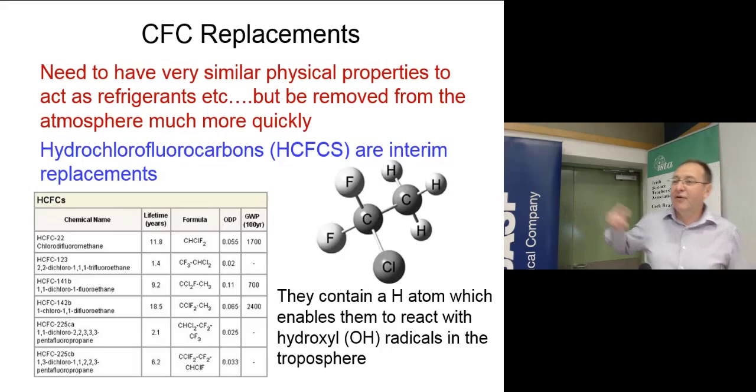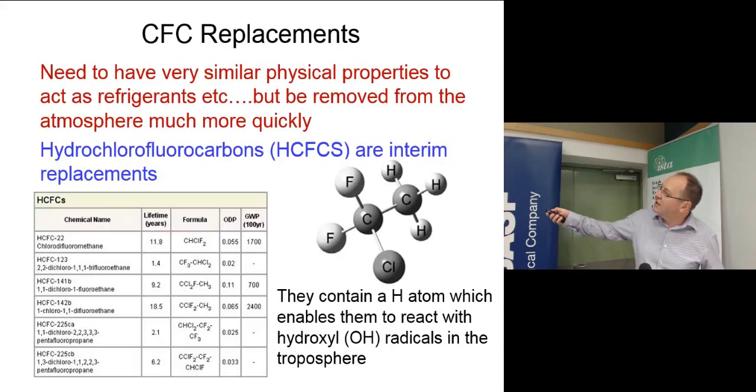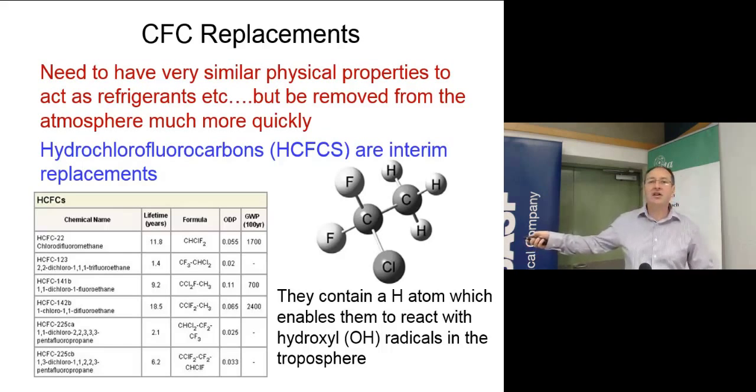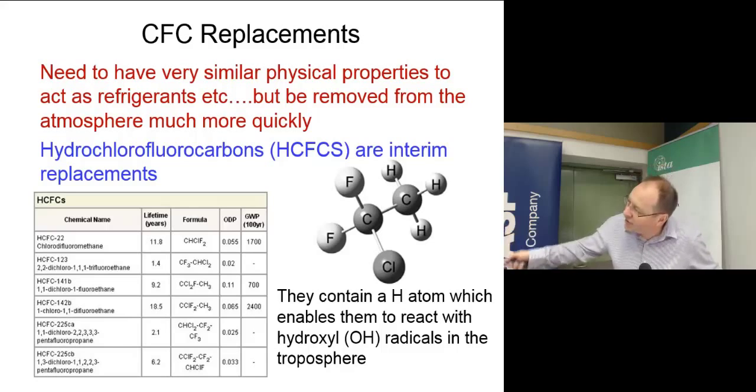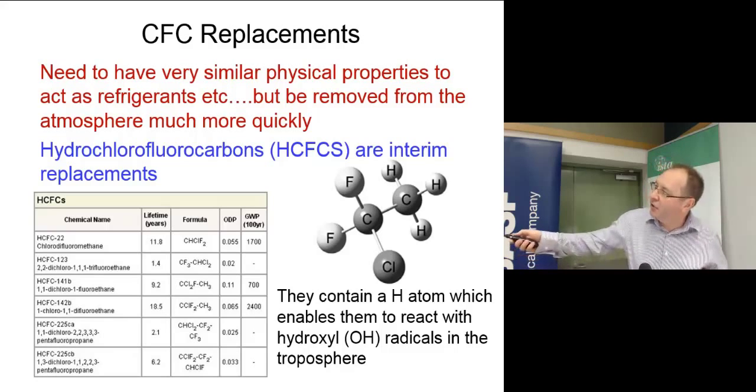What does this mean? Well, people know about the chemistry in the troposphere, the lower atmosphere, where these would be emitted at ground level. These actually can react in the atmosphere. They specifically react with hydroxyl radicals, and so they can get broken down. And what you can see here is a whole range of HCFCs that are being used as replacements. You'll see that their lifetimes are not 100 years or so, their lifetimes are more like maybe a year or a few years. And their ozone depletion potential actually is very, very low.